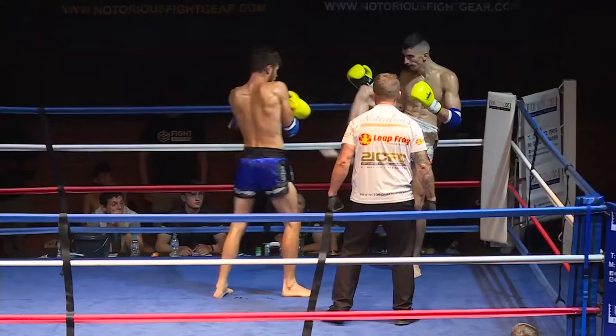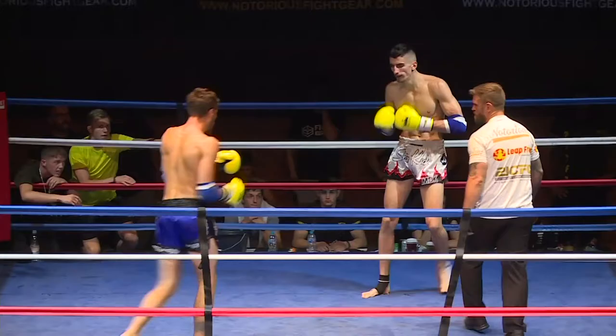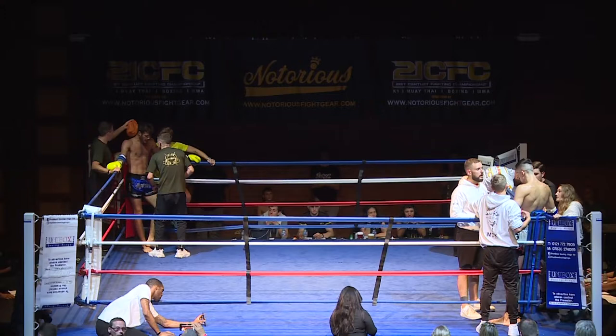Good knee from Max. Max near the head almost. Off balance there by Javen, trying them low kicks. Good round from both fighters. To me, Javen just scraping it, just due to the pressure. Max not throwing any kicks or knees after them punches. I feel like he needs to step it up slightly now in terms of the scoring.